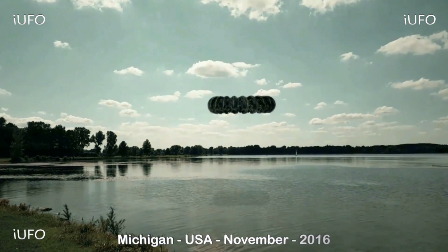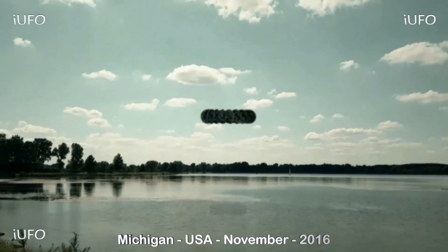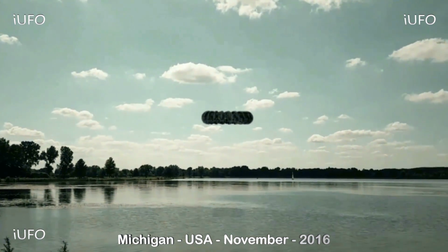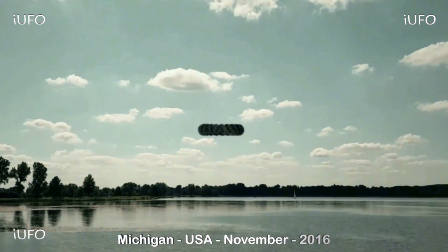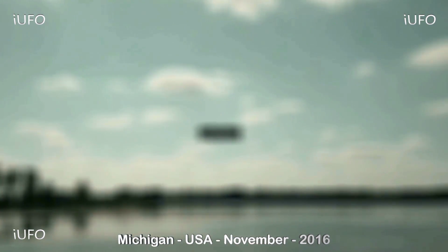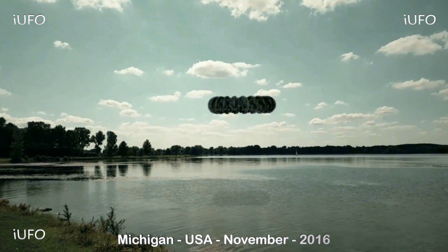Alright, let's take a look at our footage here. It's going to come to us from Michigan, USA, November 2016. Looks like the cameraman's having a little bit of a hard time focusing in on this object. Obviously it's taken over a lake. You can see the reflection over there.